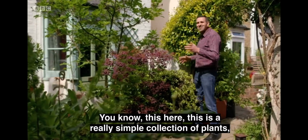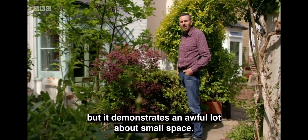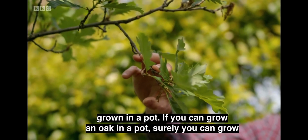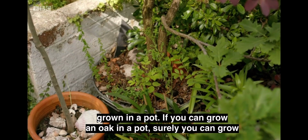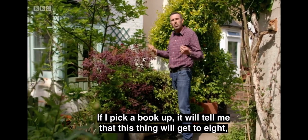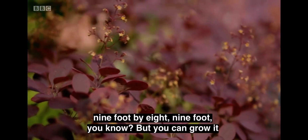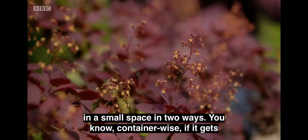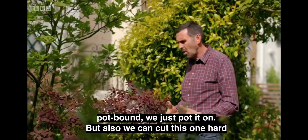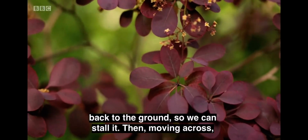This is a really simple collection of plants, but it demonstrates an awful lot about a small space. First of all, that's an oak, and it's over 20 years old, grown in a pot. If you can grow an oak in a pot, surely you can grow anything. And then you look closer at the Cotinus. If I pick a book up, it'll tell me that this thing will get to 8-9 foot by 8-9 foot. But you can grow it in a small space in 2 ways. If container-wise it gets pot-bound, we just pot it on. But also, we can cut this one hard back to the ground so we can stall it.